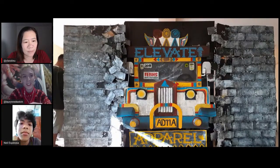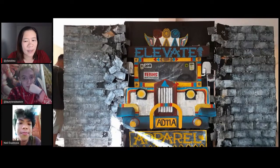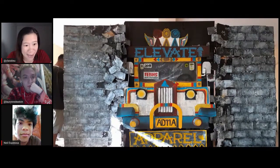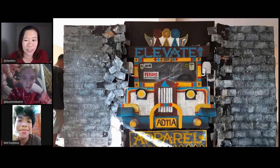I do like how this is very similar to some work by Red Grooms, who's an artist that uses a lot of giant collage set kind of stuff and cardboard and things. So I do really love the architectural painted kooky elements to it. I mean, Neil, it's tricky to photograph a piece that's this big, that's part of another event. It's so hard, and a lot of people really just do not know what to do.